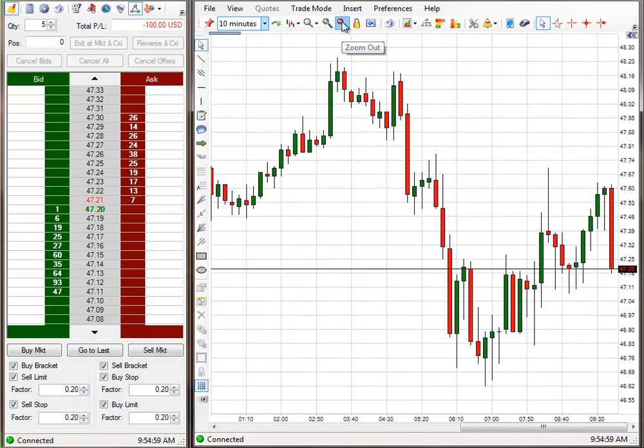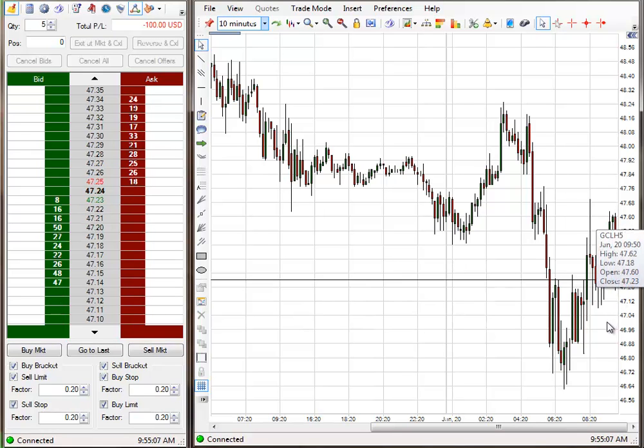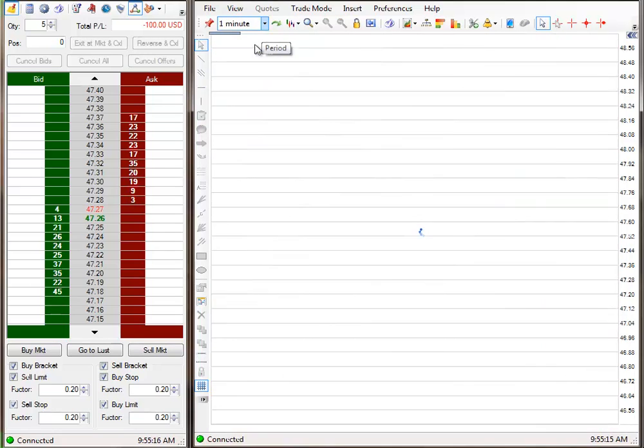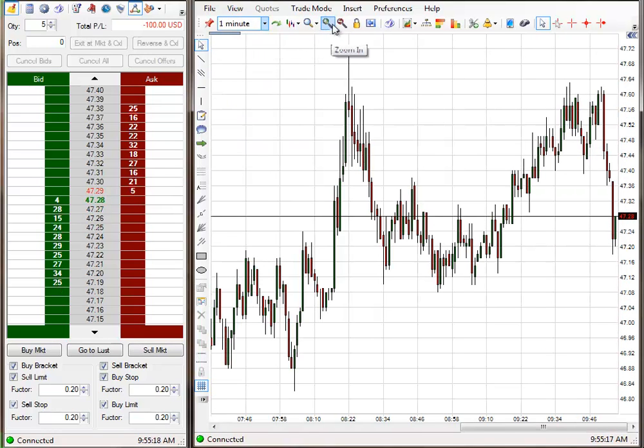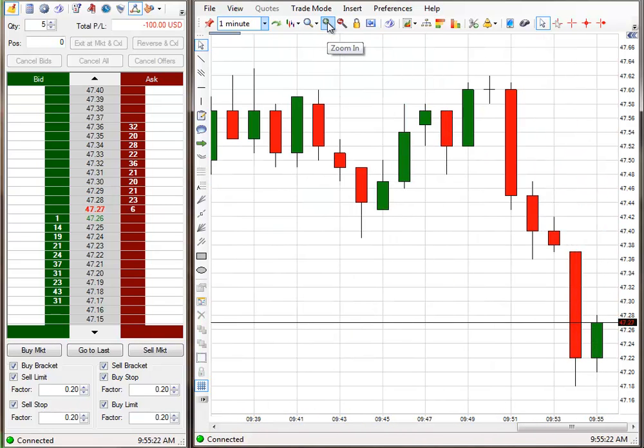Let's go to the 10-minute chart and give you some perspective of where we are. Look at the chop today. Massive chop, and then this line straight down. I mean, it's just all over the place today. But let's see if we can't get a trade on this thing. The power of knowing the code system.